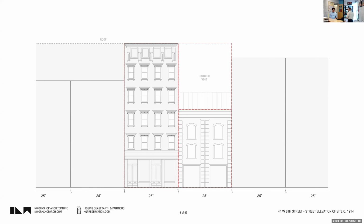And with that, I will ask Idan to take us through the design. Thanks. So again, Idan Naor from Your Workshop Architecture. Thank you for spending your Monday night with us and taking the time to listen.